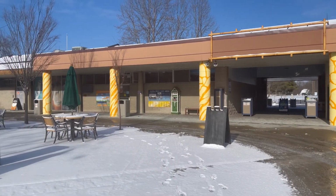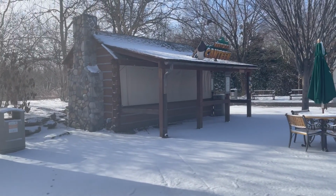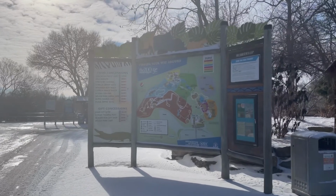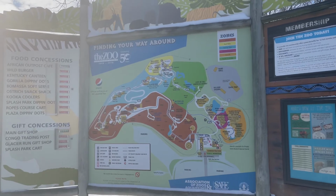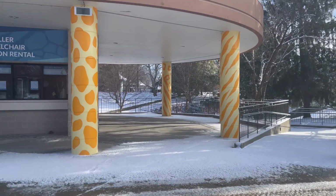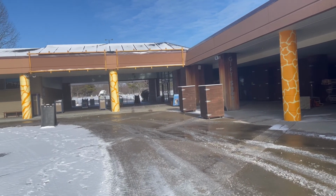Of course, since it is 20 degrees, it is very empty here in the front. There's a lot of snow everywhere. Even the Kentucky canteen is closed. Everything's closed except for African Outpost, which is a good thing because we were hoping to eat lunch here. If you know what we are talking about, we love their chicken tenders. But of course, the train is going to be closed for a long time. Probably won't come back, and everything else is closed. I think the main gift shop is still open as well. But that is about it.